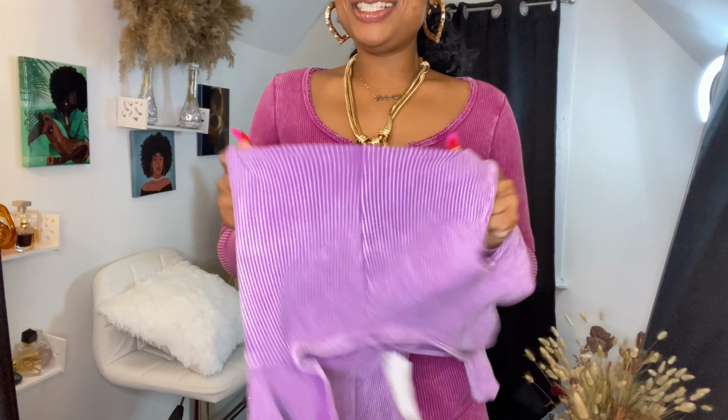And I love the off the shoulder look. Look at that. Off the shoulder is giving me super, super cute. And it has that rib detail. It has that rib material detailing as well. If I didn't show you the back, this is how the back is looking. Yes, I'm loving this so much.